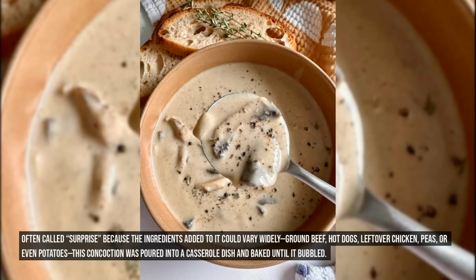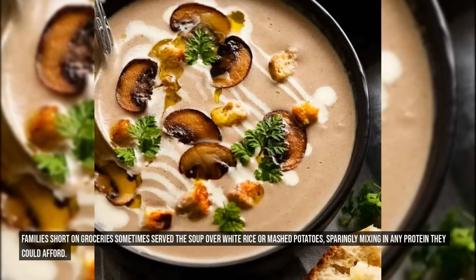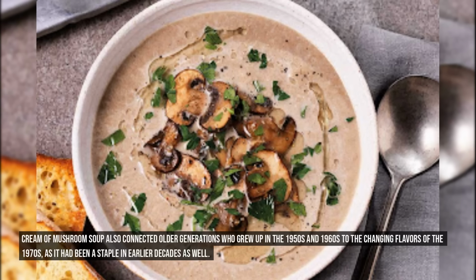Often called surprise because the ingredients added to it could vary widely: ground beef, hot dogs, leftover chicken, peas, or even potatoes. This concoction was poured into a casserole dish and baked until it bubbled. Families short on groceries sometimes served the soup over white rice or mashed potatoes, sparingly mixing in any protein they could afford. Cream of mushroom soup also connected older generations who grew up in the 1950s and 1960s to the changing flavors of the 1970s, as it had been a staple in earlier decades as well.